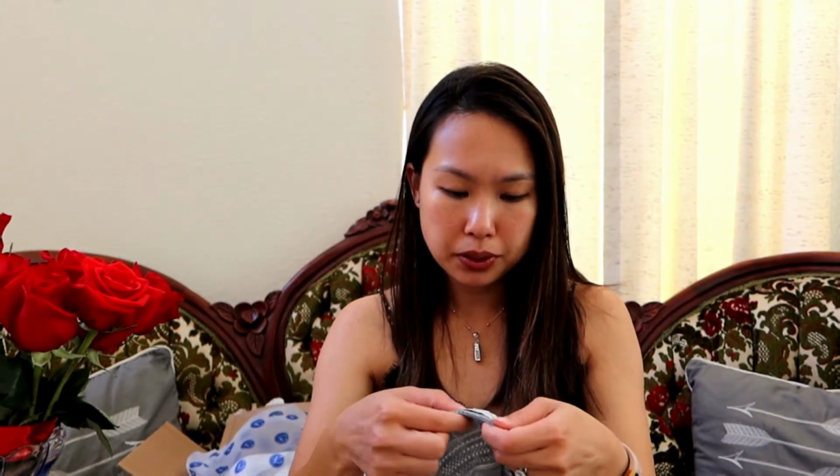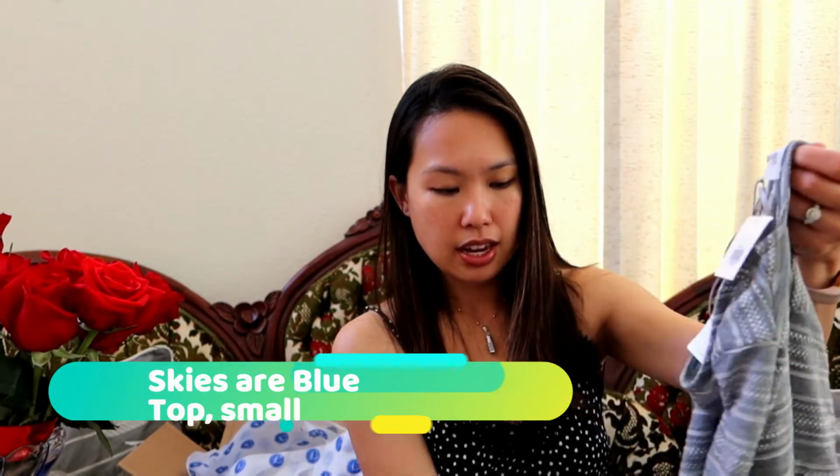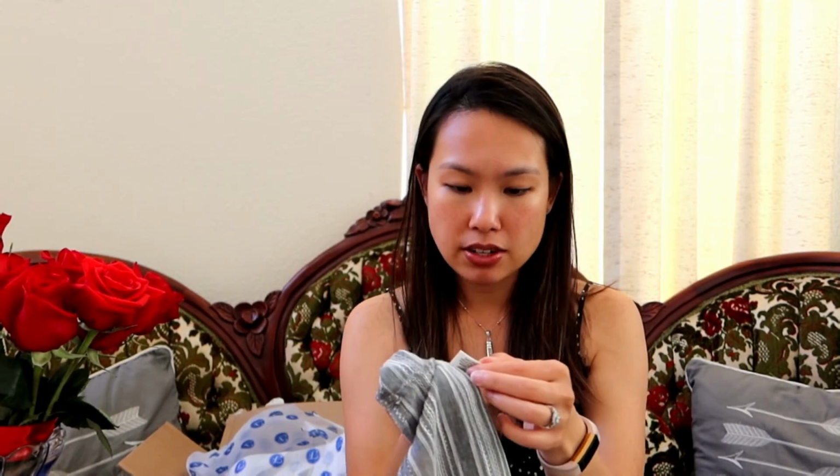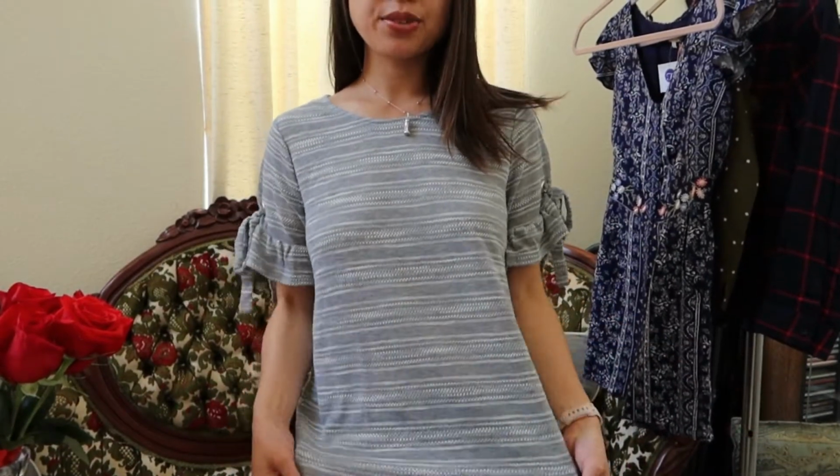This is by, I guess I didn't tell you the brands of it. I think the first one was Staccato and then Gilly. These are Skies Are Blue and it's in a small. And this one, I do really like the color. It's 82% polyester, 18% cotton, made in China, and you can hand wash this one. This is the top by Skies Are Blue.